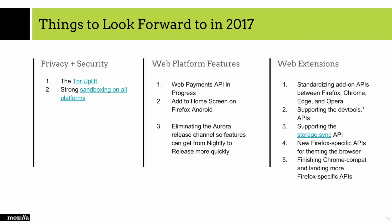It also means that some of those cool privacy features, like first-party isolation, will actually be in Firefox, and we can start providing users with more privacy and security features, building on all the great work the Tor community has done. We're also committed to strong sandboxing on all platforms this year.